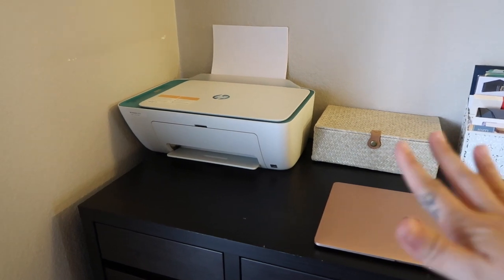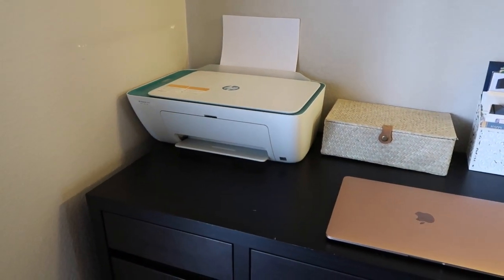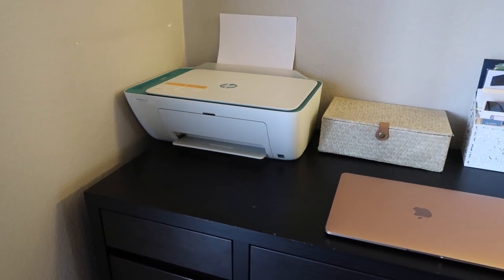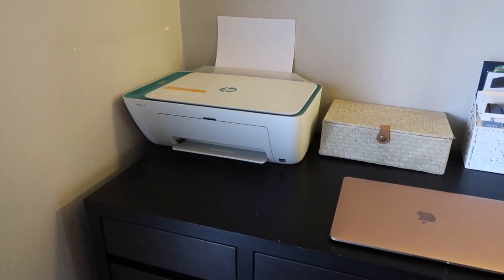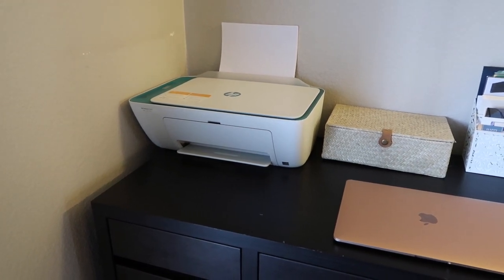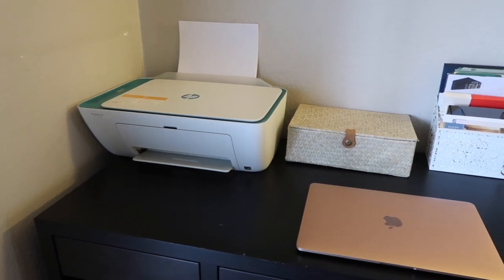So the printer takes up a lot of space and I kind of wish I had another place for it, but that's the best I can do. I don't really have space anywhere else to put my printer, but if I do find some spot, then I will move it over there because I don't use a printer every day, but sometimes I do, so we're just gonna keep it there for now.